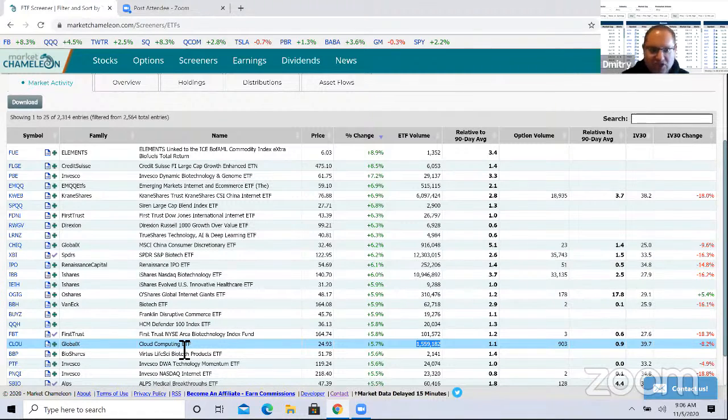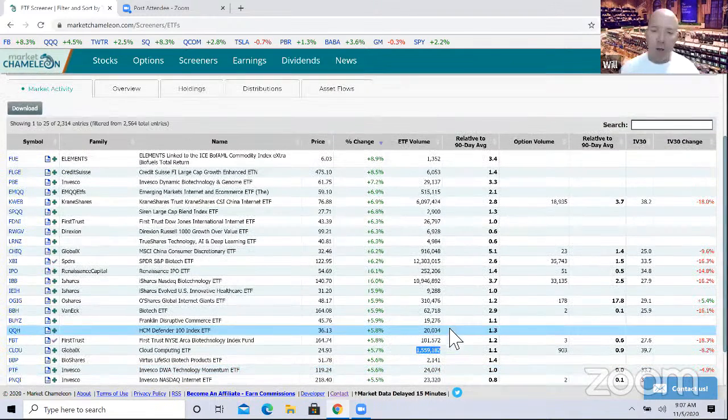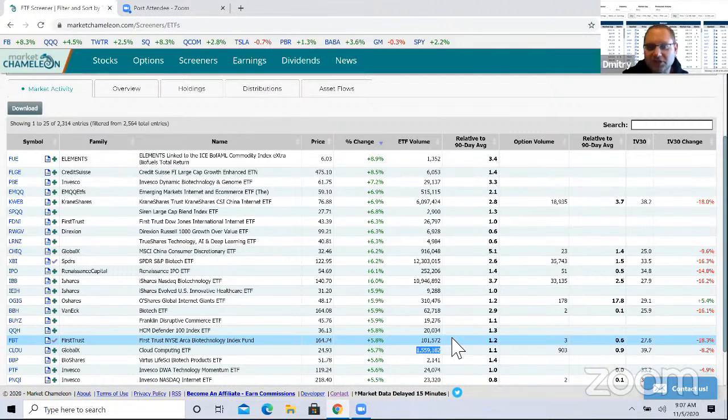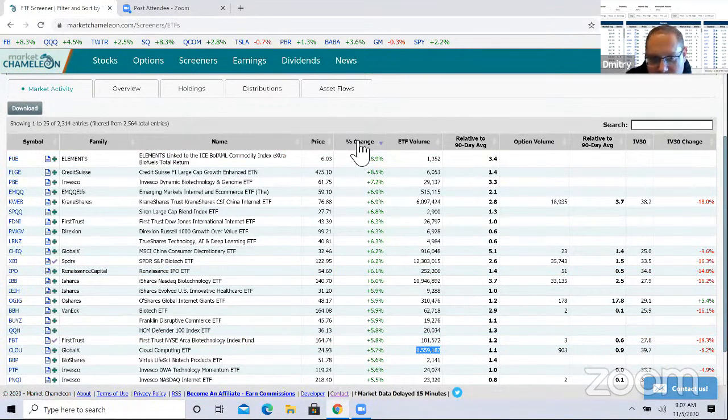Some of those sectors are doing well. Let's take a look at the losers. These Chinese ETFs are trading at all-time highs, just an FYI. Yeah, so they're doing pretty well. Maybe the assumption going forward is that there will be a bigger benefit towards those Chinese companies. Let's take a look at losers.